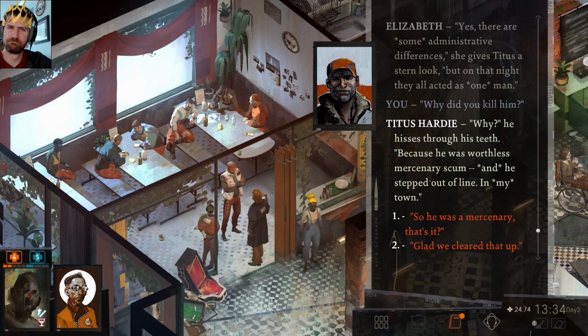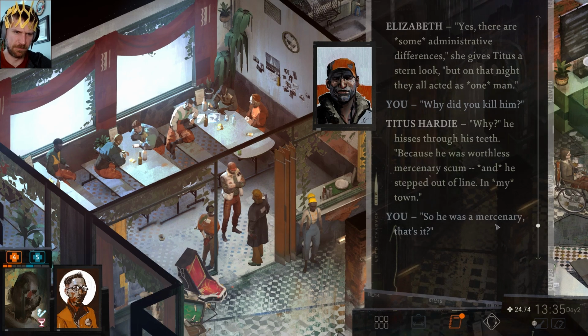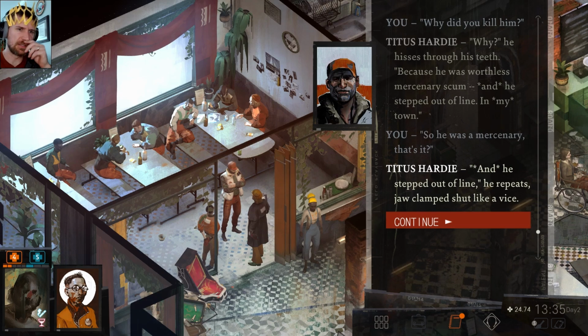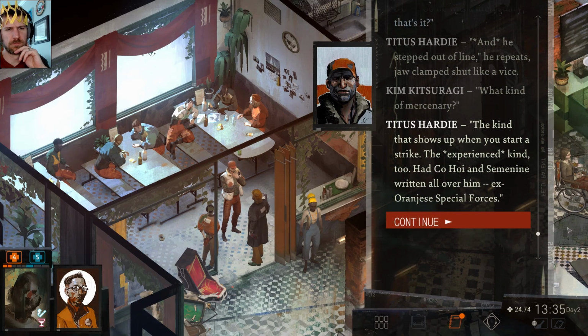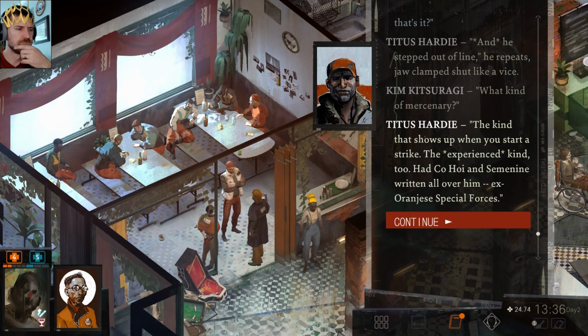Why did you kill him? Why? 'Cause he was worthless mercenary scum. And he stepped out of line in my town. So he was a mercenary, that's it? And he stepped out of line. He repeats, jaw clamped shut like a vice. What kind of mercenary? The kind that shows up when you start a strike. The experienced kind, too. Had Cohoy and Semenine written all over him. Ex-Oranese Special Forces.